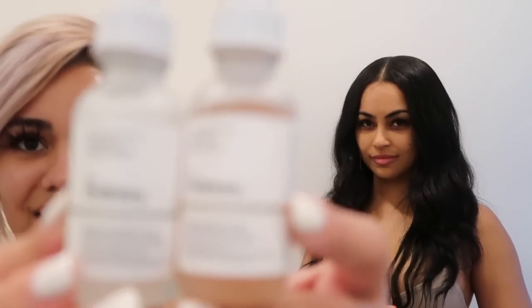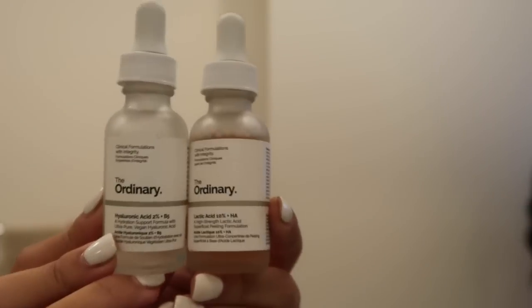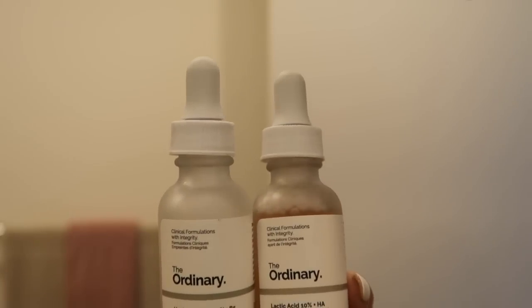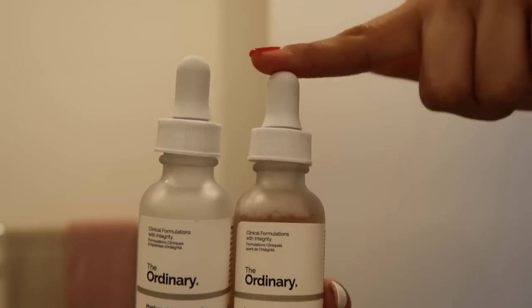These are the two products she is referring to, so you guys are not confused. We mix one pump of this with 4 drops of lactic acid, and voila, you get the glow. The proof is in the pudding. I'm not burning her face, y'all. If my face was burning, it would be completely red, and I would not be all smiley on camera, okay?